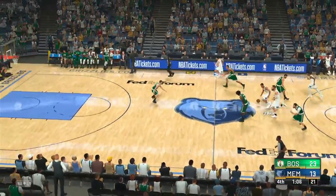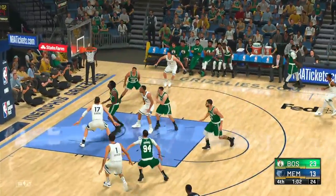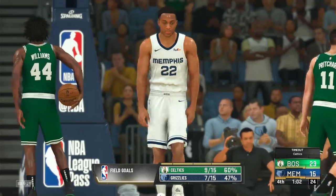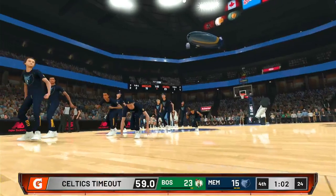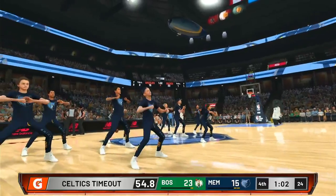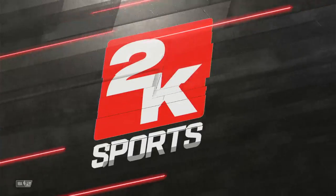The Grizzlies trail by 10. A floater. He lays it in. Timeout. Such a field shot there, the floater. Now a timeout called by Boston. They're in front by 8. And 1:01 left in the fourth. So both teams making some changes here.